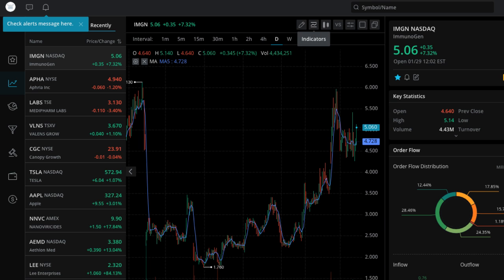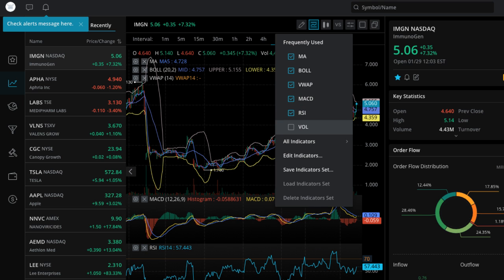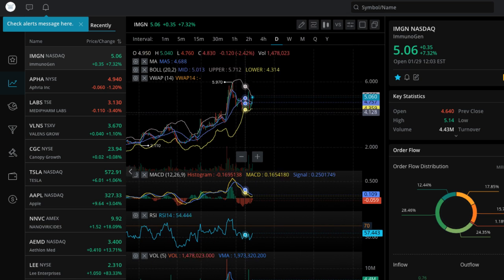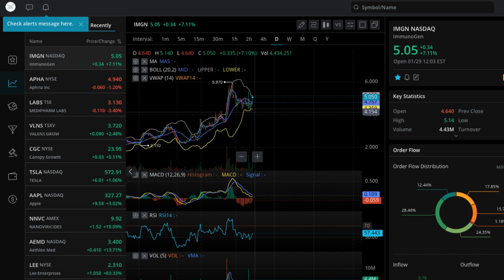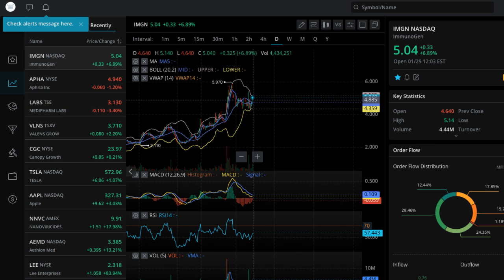I'm going to build some indicators here. The Bollinger Bands, the VWAP, the MACD, the RSI, and the volume indicator. Let's just see here. What are we looking at? It's definitely showed a lot of power, but it's kind of selling off here. The RSI is pointing up, and so is the volume indicator, which is a very good indicator. And the MACD is starting to turn up. Yeah, IMGN, this is definitely looking like it's going to go up. Great call here.